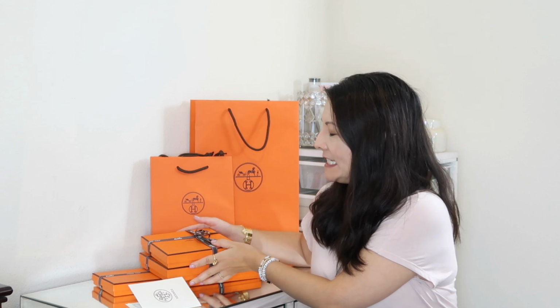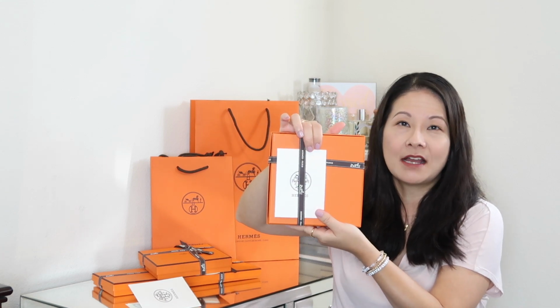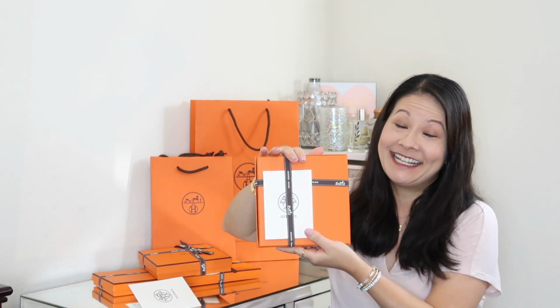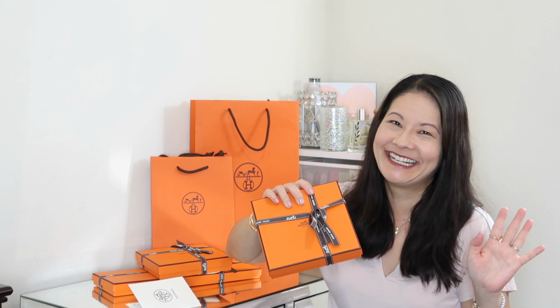I'm going to keep them pristine, but they are beautifully wrapped, of course. And each one comes along with the little Hermès envelope with the gift receipt inside. So even though I think they will love these gifts, I mean, who wouldn't love something from Hermès as a gift? I realize maybe I'm speaking for myself and not everybody may appreciate this.